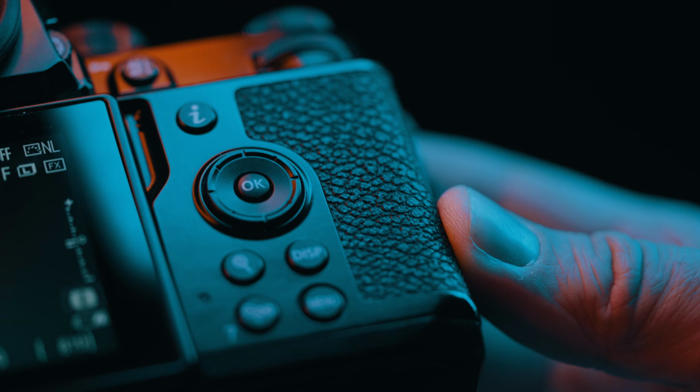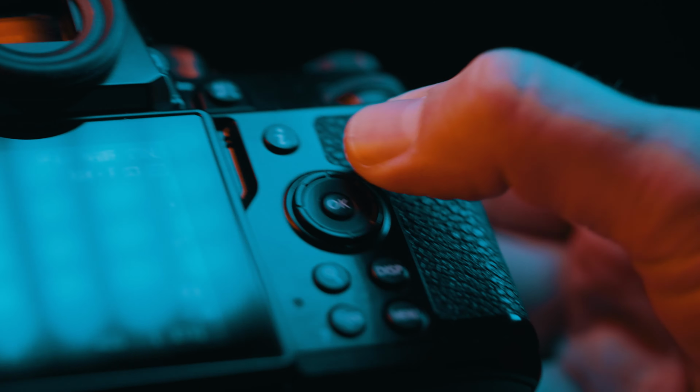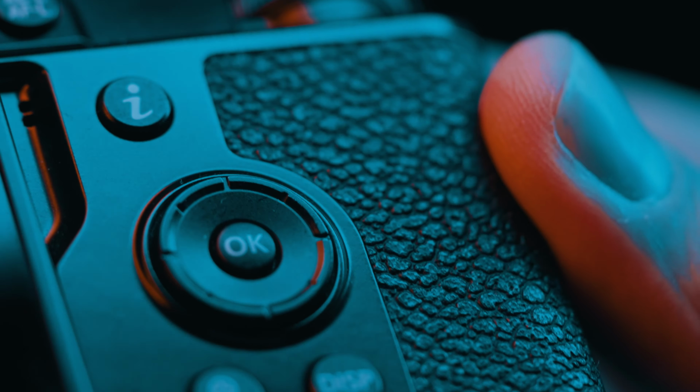In making it look as vintage as possible, they have ditched the joystick. You only have 4 directional buttons. Changing or moving the focus point while shooting with your eye to the viewfinder is just slower this way. Nikon have added touch screen control. Even though the screen is off when you put your face to the camera, you can still move the focus point with your finger on the screen. It takes some time getting used to, but it works.